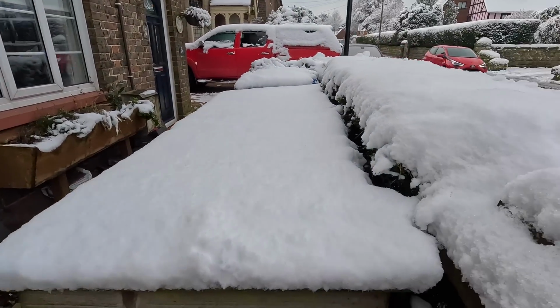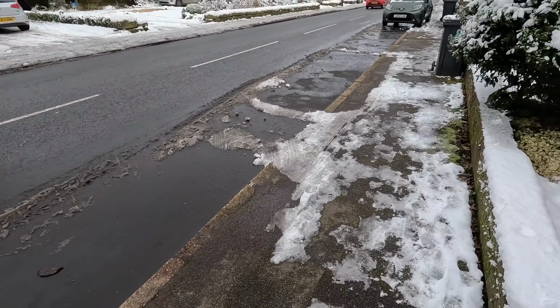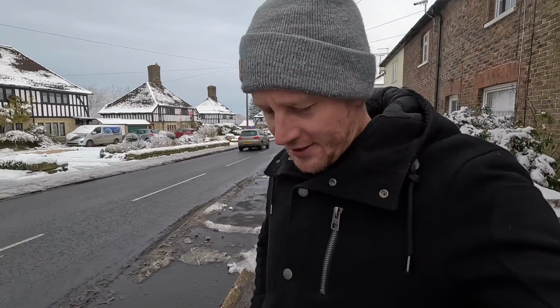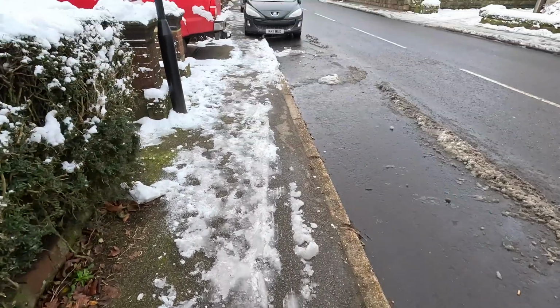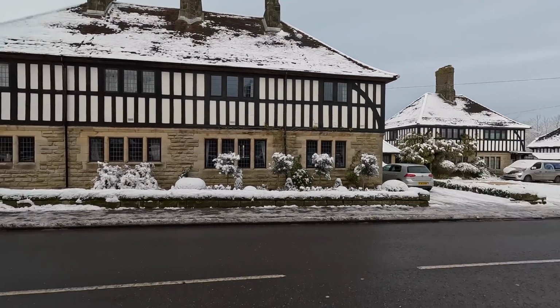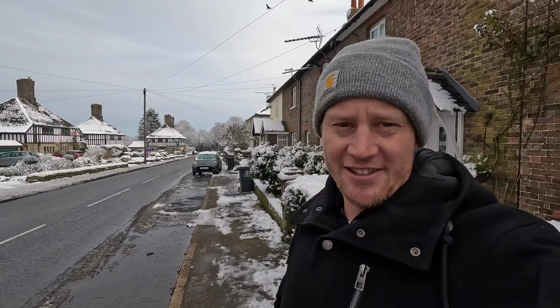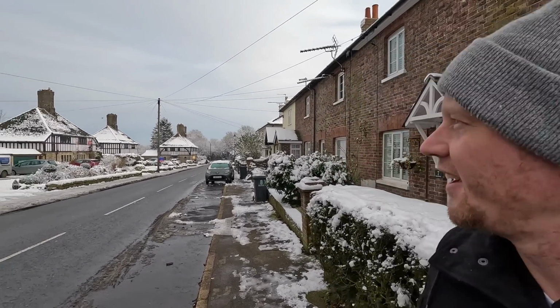So, I've got to watch my step here, as it does look pretty, but you look on the road and it does turn all icy, muddy and horrible. So, I've got to watch our steps here. But anyway, this is a small village, Turners Hill. We're not far from Gatwick Airport, but we're about 2.5 hours from Heathrow Airport, the main airport of London, England.